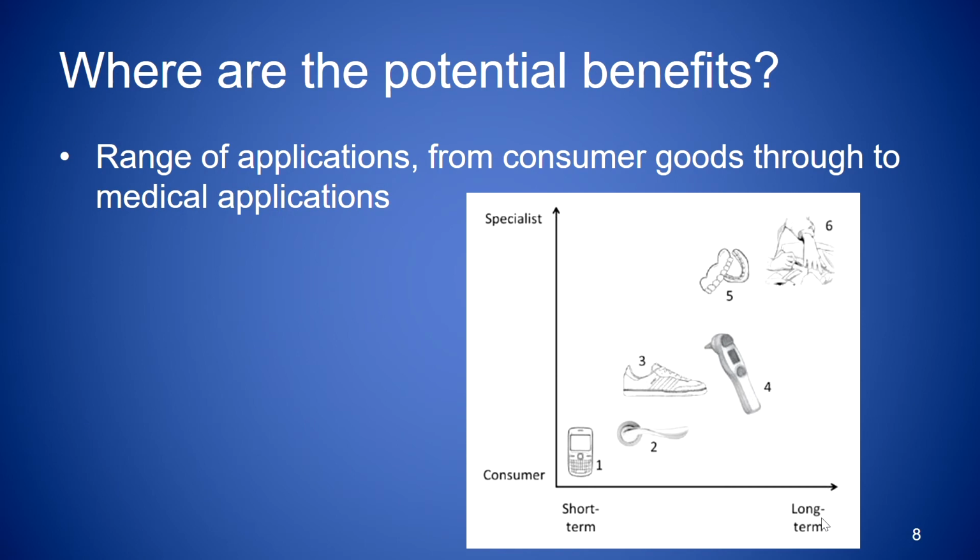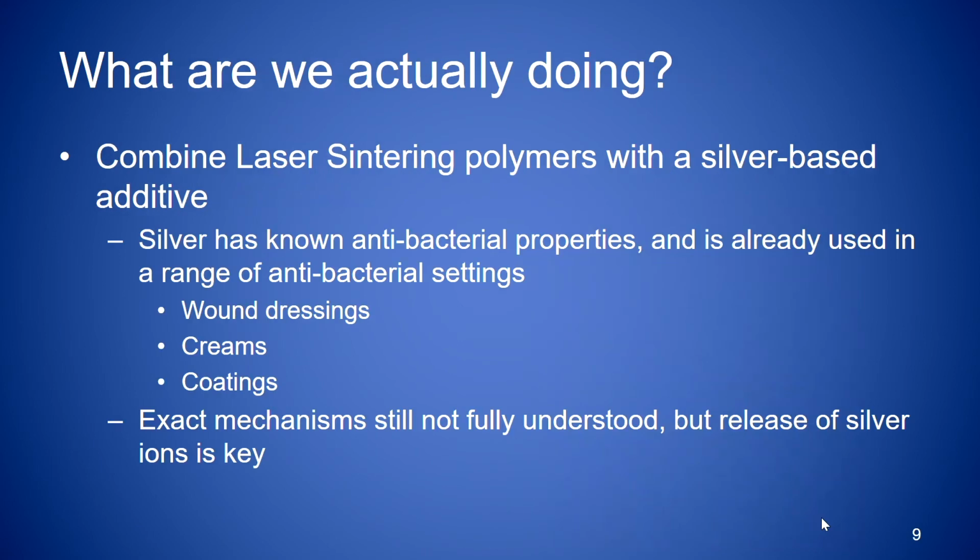And obviously the medical applications are a clear area of potential impact, but quite a way further off down the line in terms of qualifications and getting them into practice.